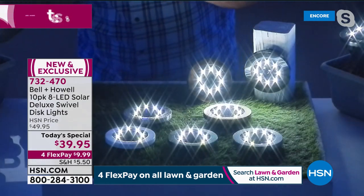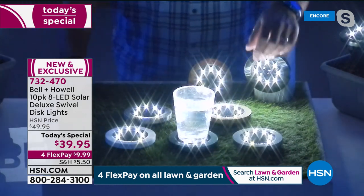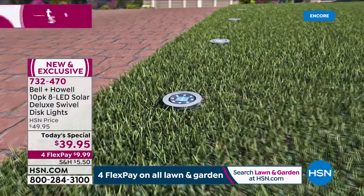Now, Leslie, one of the things I like about these is that you can use them in unconventional ways. For instance, if I'm having a party, guess what? That becomes a coaster. So now we're talking about lighting that can do just about anything that you need it to. That's what's really remarkable about these to me, all the different ways that you can use them.